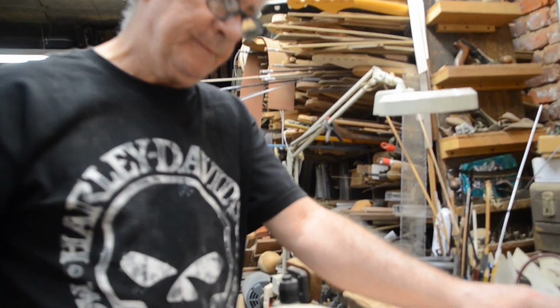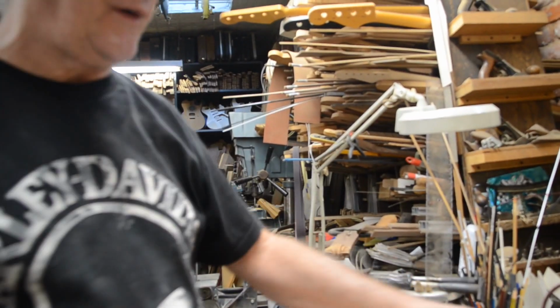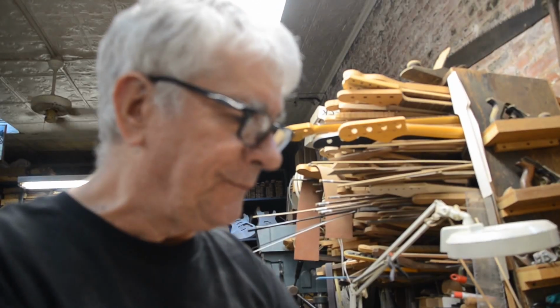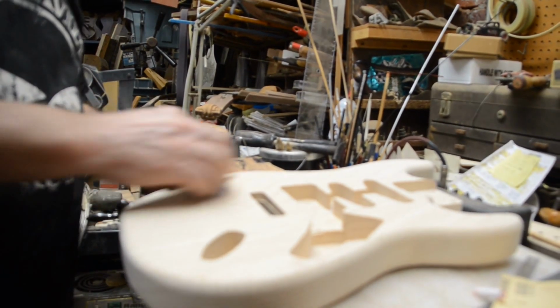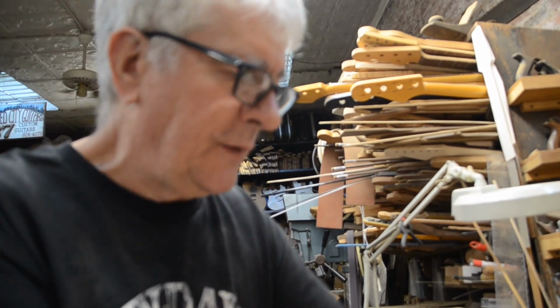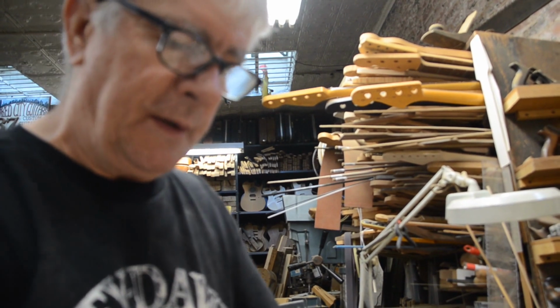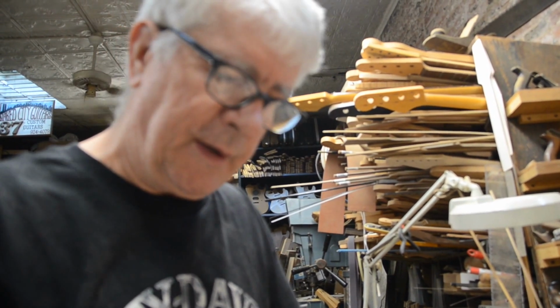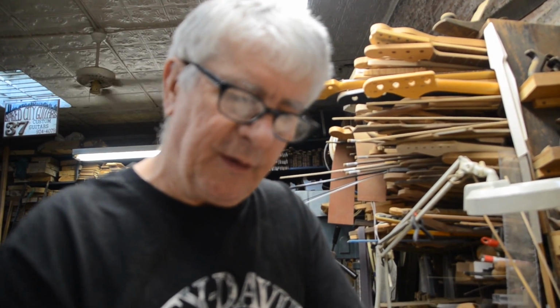So what guitar are you building? This is a custom order, a custom guitar I'm making for somebody. Basically like a Stratocaster, but it's for a short scale, so everything is shorter. And what are you specialized in? Electric guitars, and using old reclaimed lumber, New York City wood, from the old growth timber that the city was built with. So all the wood we use is from the 1800s.